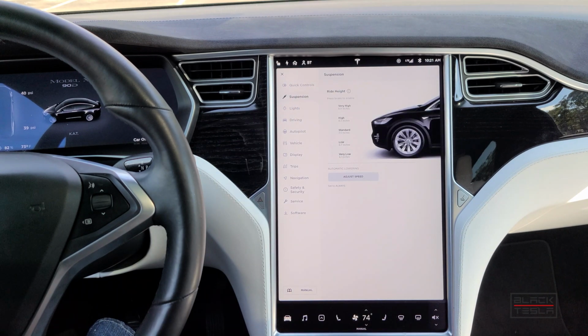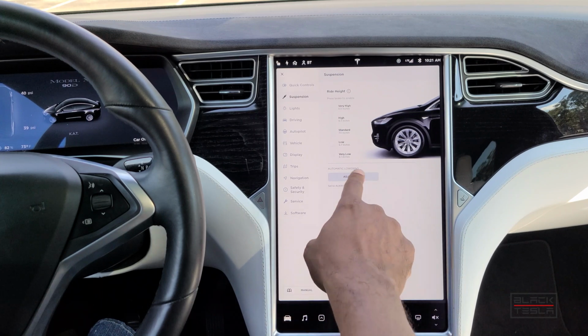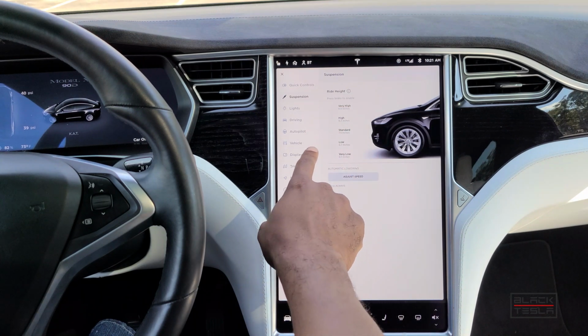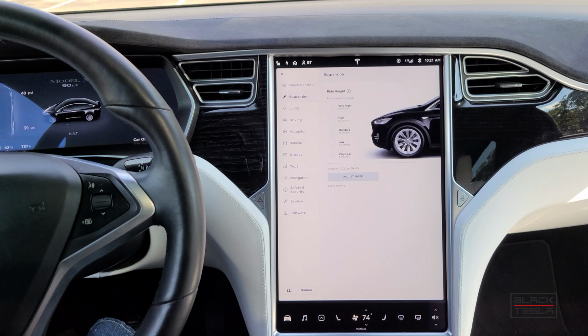In this particular update, in this particular release, we have the latest version of the software. The 2016 version had the older version of that software as of the time of this recording. So the menu is a little bit different, but the functionality is still the same. Being able to go from very high, high, standard, low, and very low. This is indicative of the Model X and the SUV experience, being able to give you that high ground clearance, okay?